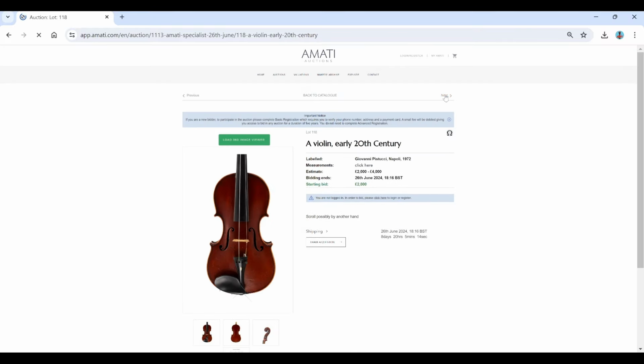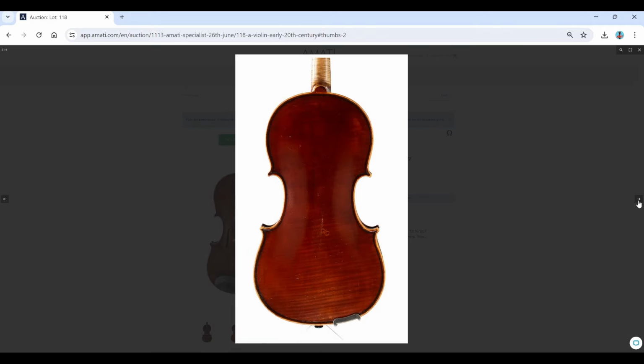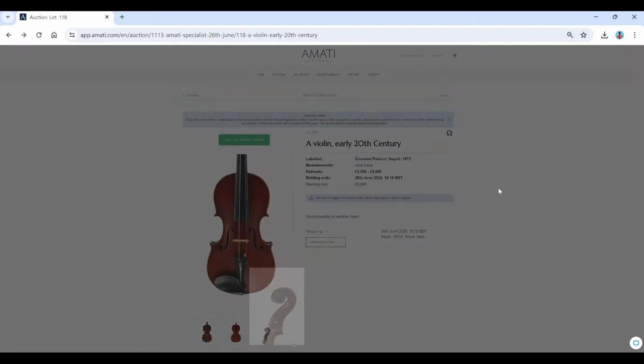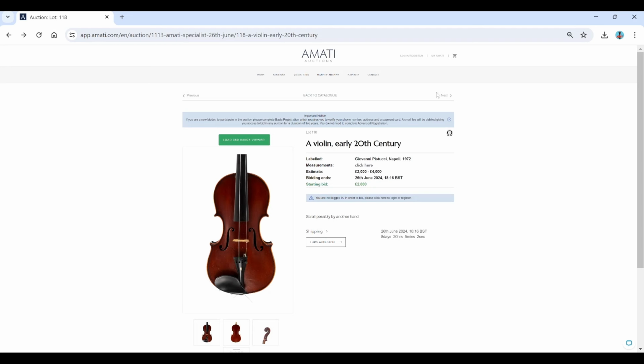1986. Violin, early 20th century. The Pistucci label. Varnish looks interesting on that. Quite a cool scroll actually. That I think is pretty cool.